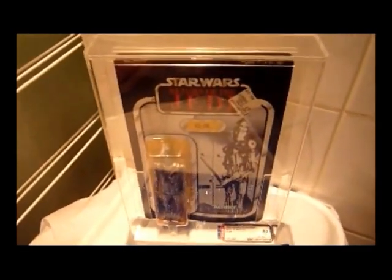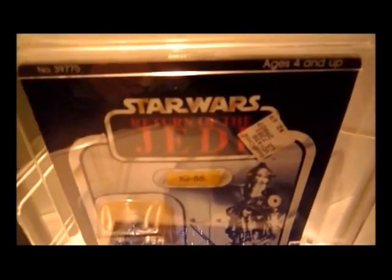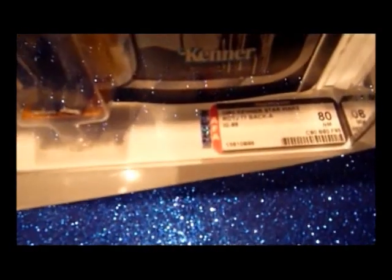Okay, here we've got IG-88 on a vintage 1983 Return of the Jedi 77 back US card. And it's a great figure, one of the best of its time, because for a vintage figure it's really well detailed, nicely sculpted, got a lot of detail on the body, and it looks quite like the actual robot is meant to look like. It's in an archival case, even though this isn't anything rare, and even the grades aren't that fantastic.